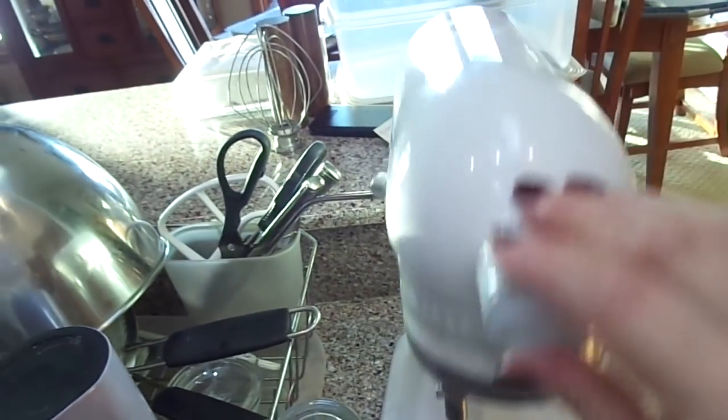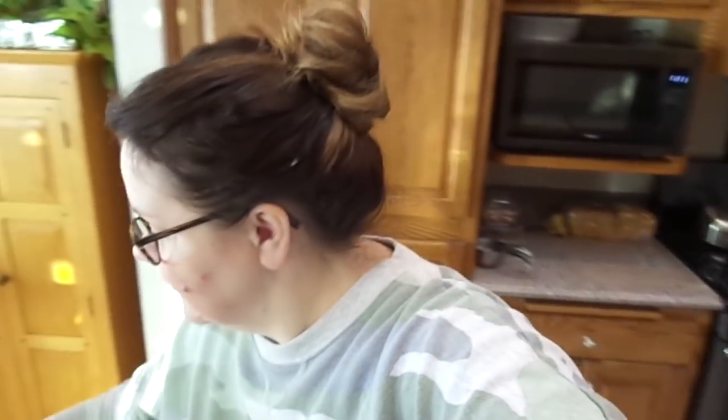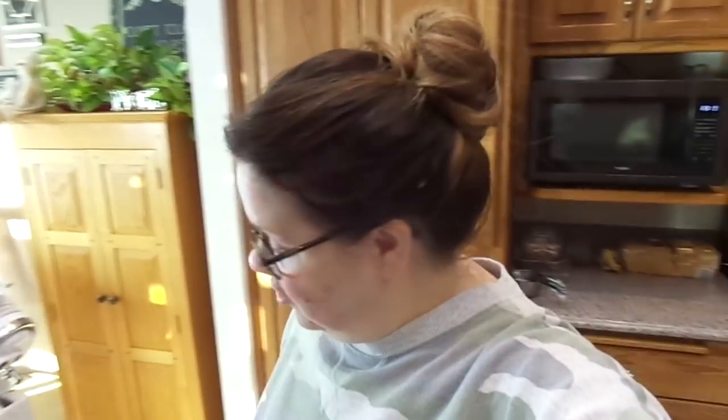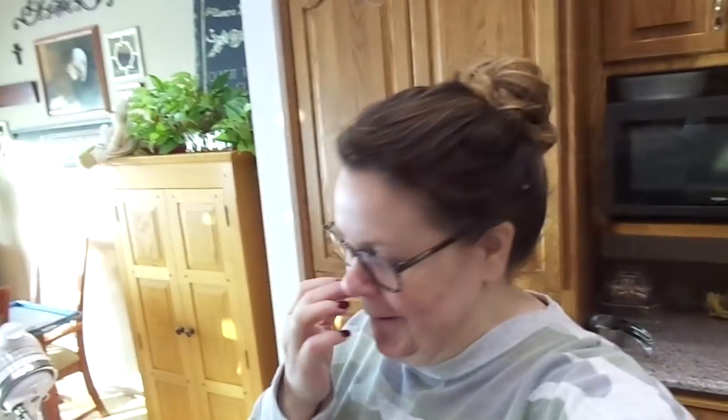Bobby bought this for me at some point, my KitchenAid. Long time ago. I've gotten a lot of use out of this bad boy, huh? Yeah. That's one of the first things we bought as a couple. Sure was, and I use it all the time. It makes my life so much easier. So the dish drainer is over here, by the way, because I needed space for the cookies. Yeah. Over there. Space. Right.